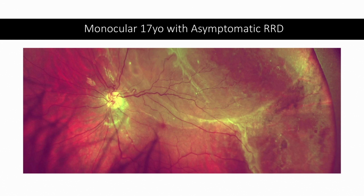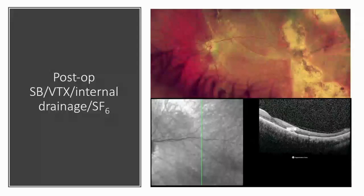A monocular 17-year-old had an asymptomatic rhegmatogenous detachment due to lattice changes in his avascular periphery. OCT demonstrates that the fovea was encroached. Fortunately, he fared well with a buckle and vitrectomy, both anatomically and functionally.